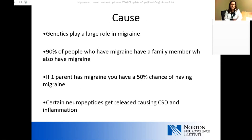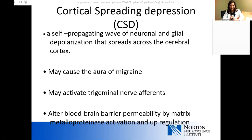So what are some of the causes? We know genetics play a large role. 90% of those who have migraine have a family member who also has migraine. If one parent has migraine, you have a 50% chance of having migraine. Then we look at what is actually causing it. There are neuropeptides that get released that cause cortical spreading depression and inflammation. Next slide.